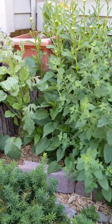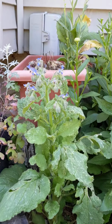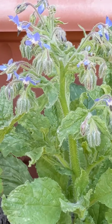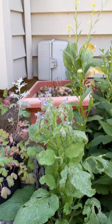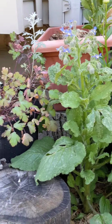There's some black-eyed Susan down there not open. And then this borage is new. I grew it from seed. It's monstrous. I heard it's really good for pollinators. We'll see. I'll let you know. Behind it is some blooming mustard, and there is spearmint in there. It's taken a while to get going.